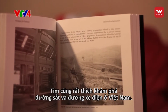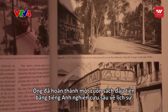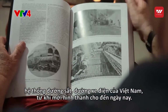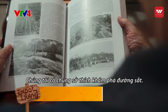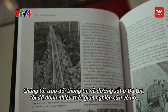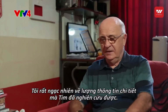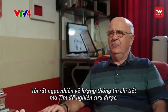Tim Doling also has an interest in the railways and tramways of Vietnam, which resulted in the first in-depth English language history book of Vietnam's rail and tram networks, from their inception to the present day. We share an interest in railways. Sometimes we exchange information about Dalat. I've spent a lot more time on that railway and done a lot more research into it. No, I'm always amazed at the amount of detail which he goes into.